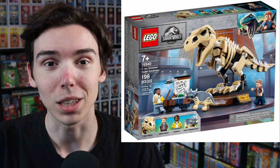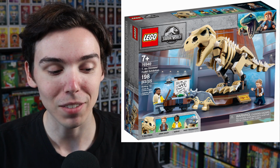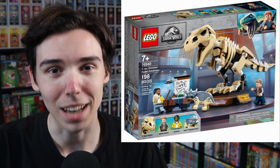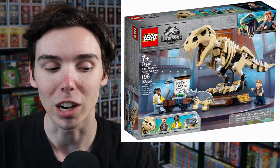I love the mold of the T-Rex head there with the printing on it. Just looks fantastic, and you even get a little dinosaur as well, a Triceratops, so that's super cool. It's a great set, definitely one that I will probably try to pick up, but wait for a deal on it as well.